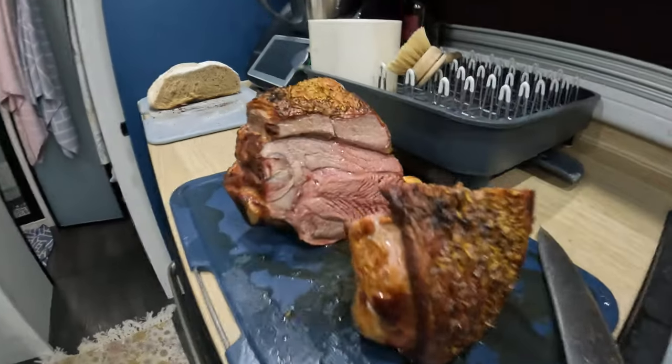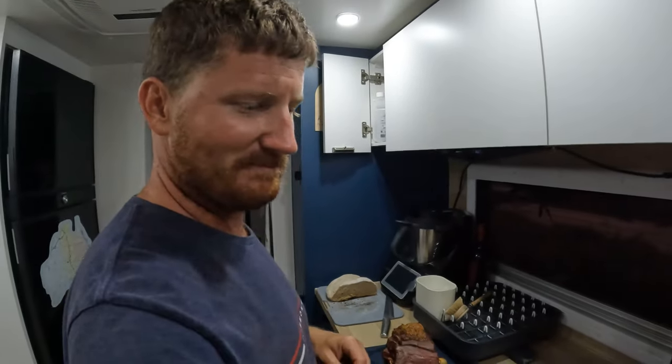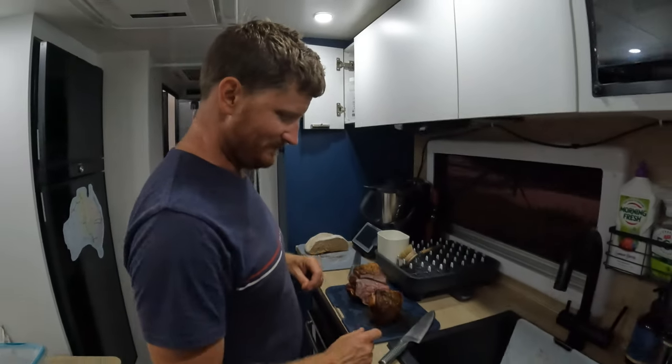Looks good. We like our meat a little bit on the red side. Personal preference, but it's nice and juicy.